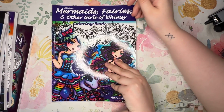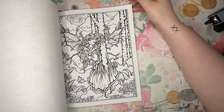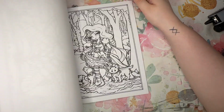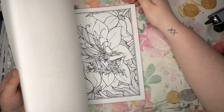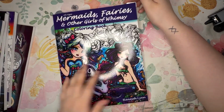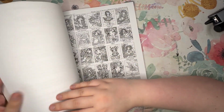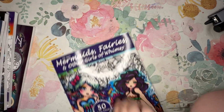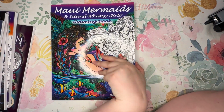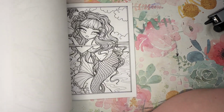Then we have Mermaids, Fairies, and Other Girls of Whimsy. This is one of her fairy tale books, I think. But yeah, it's a super cute book. And Hannah Lynn often names her girls, which is nice because then you can have a name for your posts when you post them. Then I have Maui Mermaids, which is one of her mermaid books.